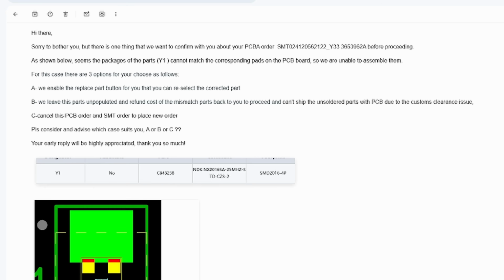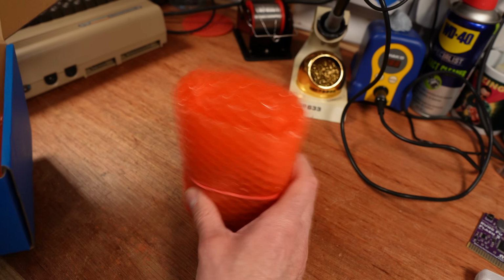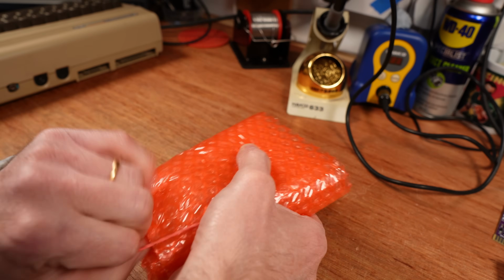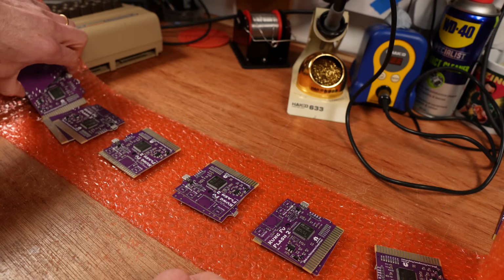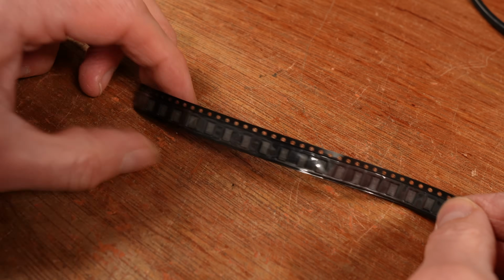Once paid for, JLC will inspect the build and let you know of any problems. In my case, they flagged up that the crystal was the wrong package. I told them to proceed without installing it and ordered the crystals from AliExpress along with the SD card slots they didn't have in stock at the time. After about 10 days of impatiently glaring at the postman, a package arrived from JLC PCB. Also, around the same time, the crystals and the SD card slots arrived too.